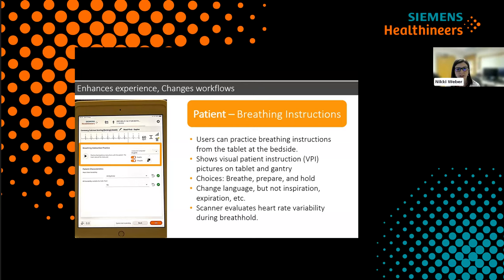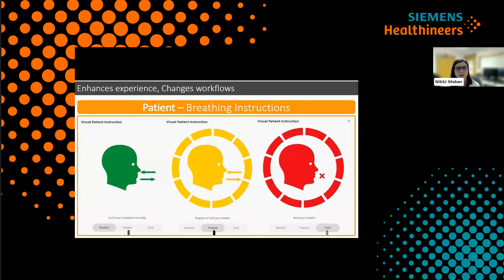The breath hold practice also gives the scanner a chance to evaluate for heart rate and heart rate variability. So if your patient is hearing impaired, nervous, or easily distracted, the VPI breath hold instructions can be a useful tool. For those patients that cannot hear the audible instructions well, the VPI will visually show them the breathing instructions.